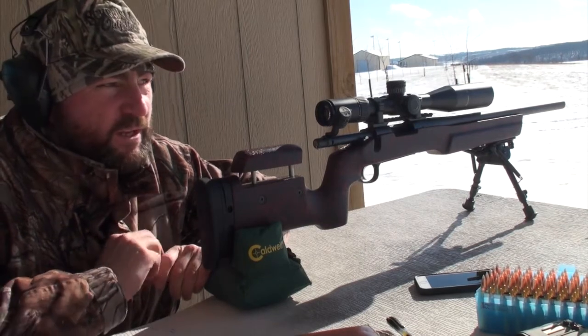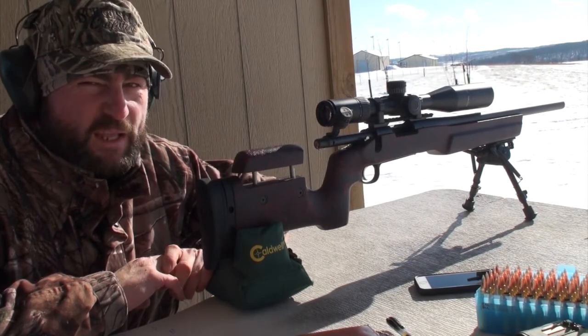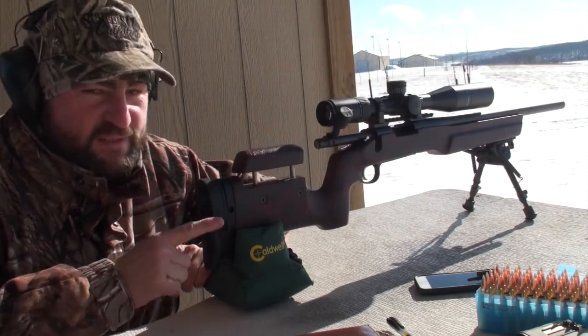We also fired a three round group at the same distance with the dirty cold bore. Again, did not hold for wind just to see what it's going to do, and it did push about 2 MOA, just as the app said.